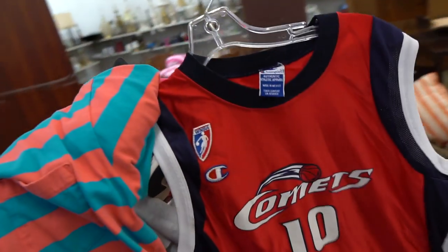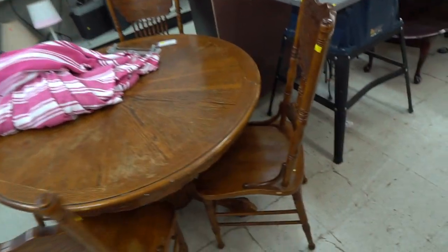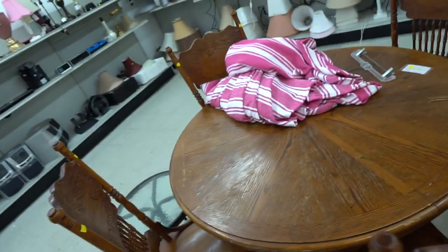Dang, another one, little Houston heater. The WNBA Houston Comets size small champion jersey, detailed to perfection. Dude, I had a table like this growing up. I don't know, kind of interesting. How much they asking? It's 60, bro. Tripping. Wow, this chair is amazing.